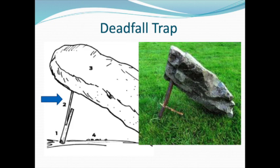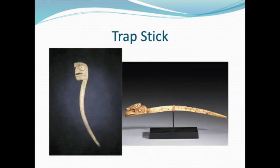These traps are still used today, but in the time of the First Nations of the Northwest Coast, they adorned the trigger stick of this trap, called a trap stick, with images of animals. And these two trap sticks show images of birds that were spirit helpers to help them in their hunting.